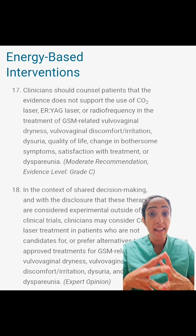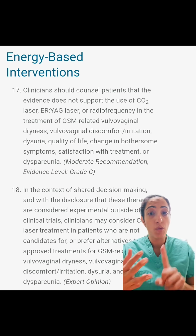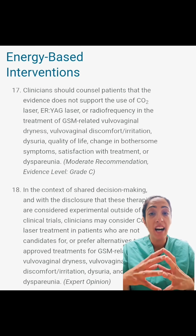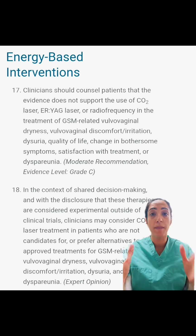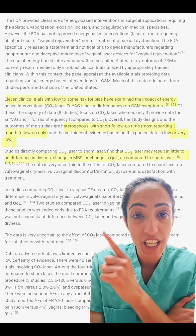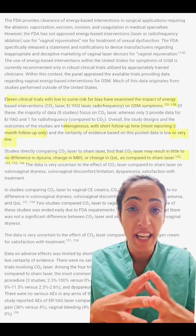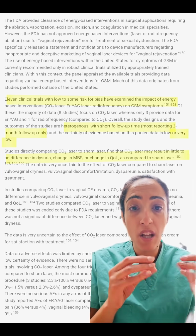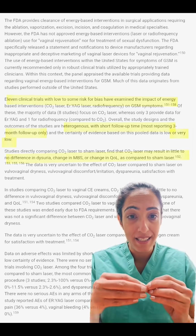Based on review of the data, they found that using CO2 laser, YAG lasers, or radio frequency treatment of the vagina does not offer treatment success in people who are having symptoms of genitourinary syndrome of menopause. You can see here they looked at 11 clinical trials, and they found that in energy-based interventions, the different types of lasers and radio frequency had really small studies with short follow-up, only up to 3 months. And so the certainty of evidence is very low based on this.